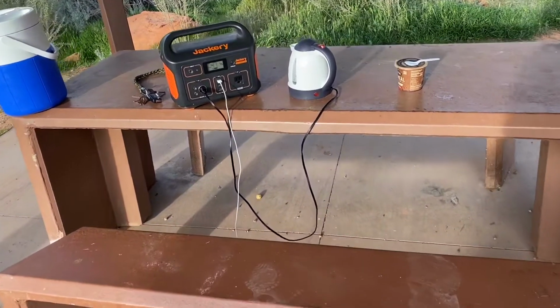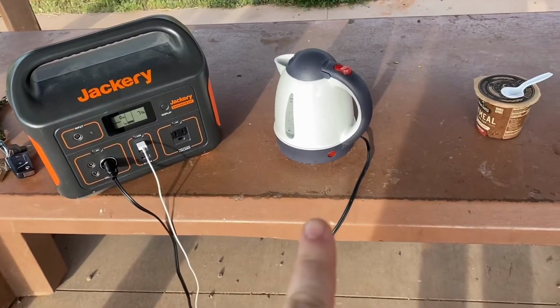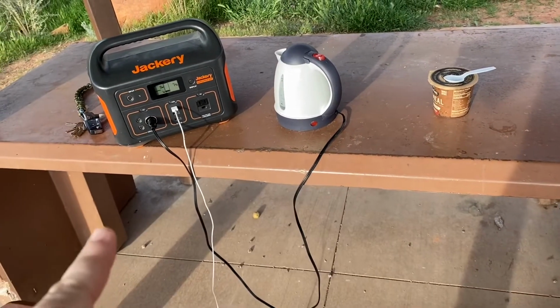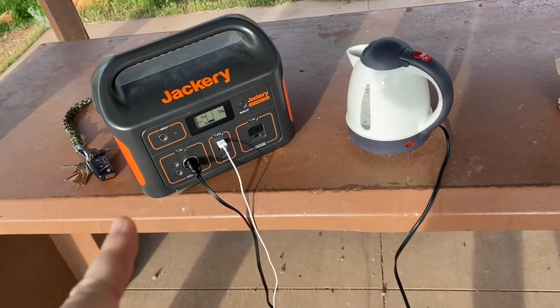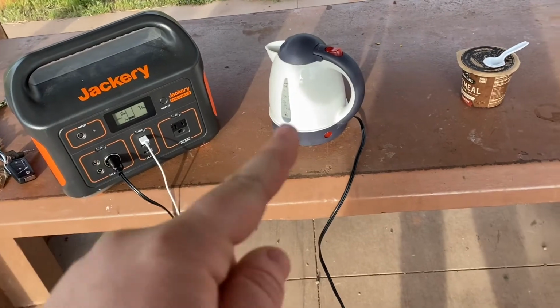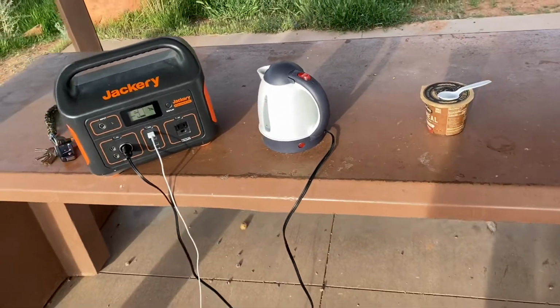Anyways, that being said, I have my breakfast going. This thing has been great. I got this kettle for Christmas and I plug it into my Jackery. My Jackery is pretty low right now because I haven't charged it in a few days, but I hook this up to my Jackery. It warms up the water, and then I'm gonna have some oatmeal for breakfast.